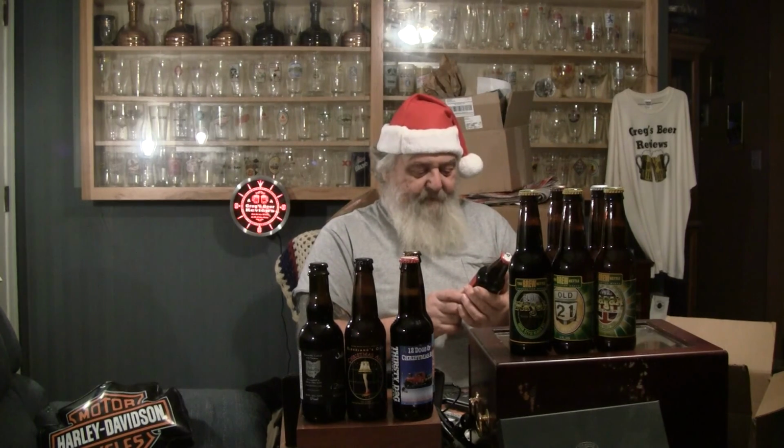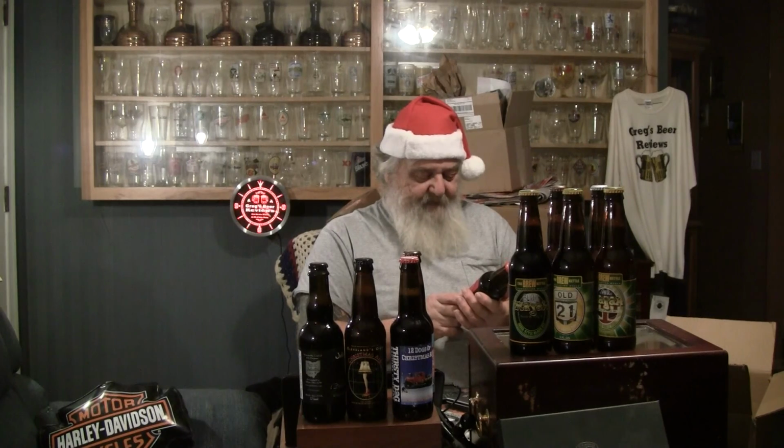But anyway, this is a Christmas ale. Malt beverage brewed with spices and honey. 7.4% alcohol by volume. A great beer to spice up your holidays. Brewed and bottled by Fatheads. They're out of Middleburg Heights, Ohio.